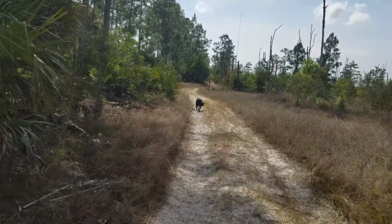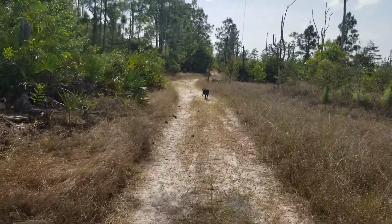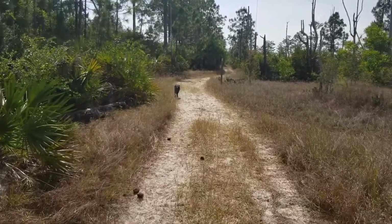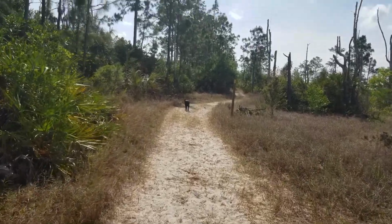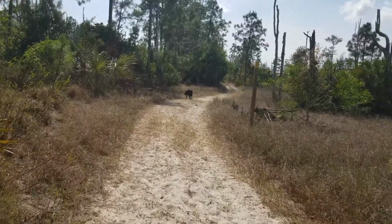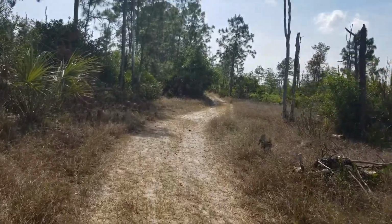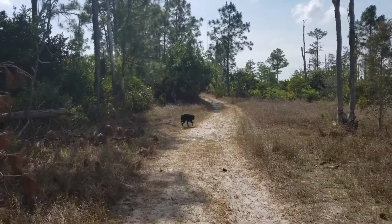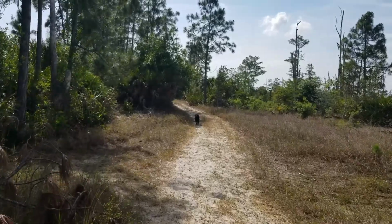Not too far, bud. Don't go too fast. Dad's carrying all your food. And I have got a squeaky backpack today. That's the next item on my list of replacements, a new backpack. This one's seen a lot of use, and it's starting to show its wear and tear. I tend to carry a little heavier loads, so one of these days it's just going to pop at the seams. But it'll work for now. It's just going to make a little noise.